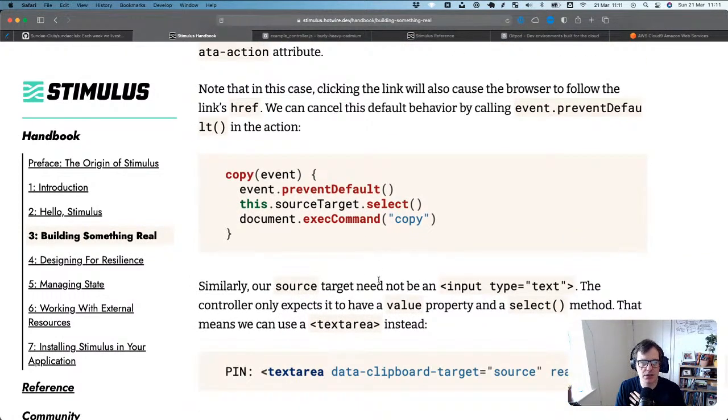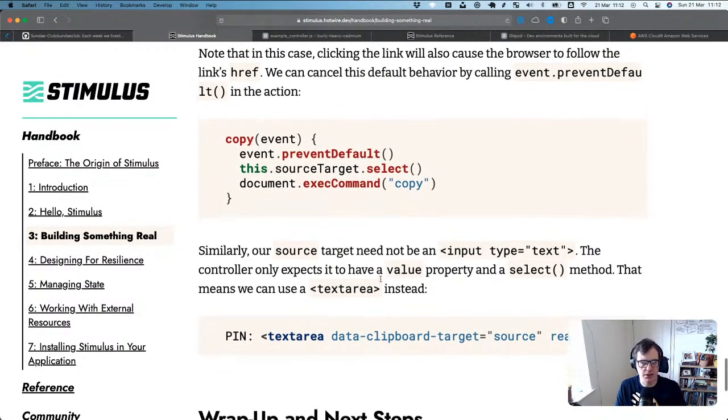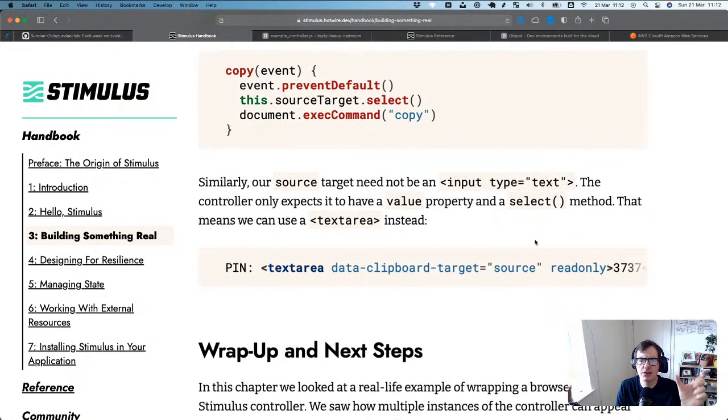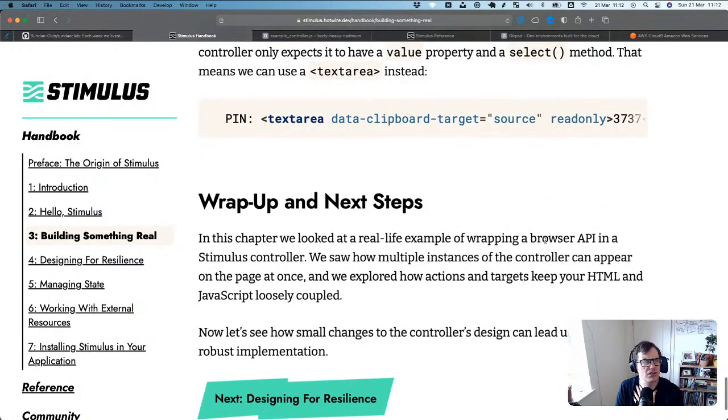Similarly, our source target need not be an input type text. The controller only expects it to have a value property and a select method. That means we can use a text area instead. Can you call select on like a div? I actually have no idea. Can you get the browser to select a bit of text, static text? Don't think I've ever tried that.